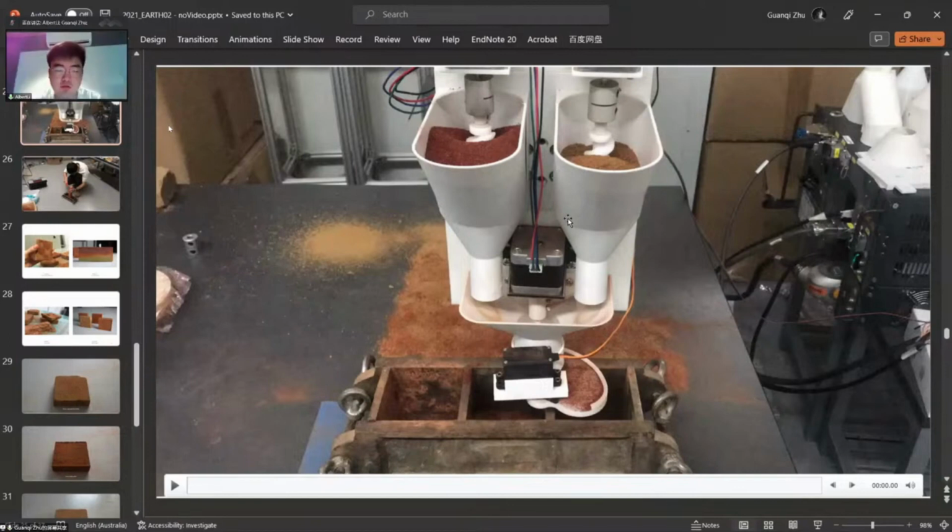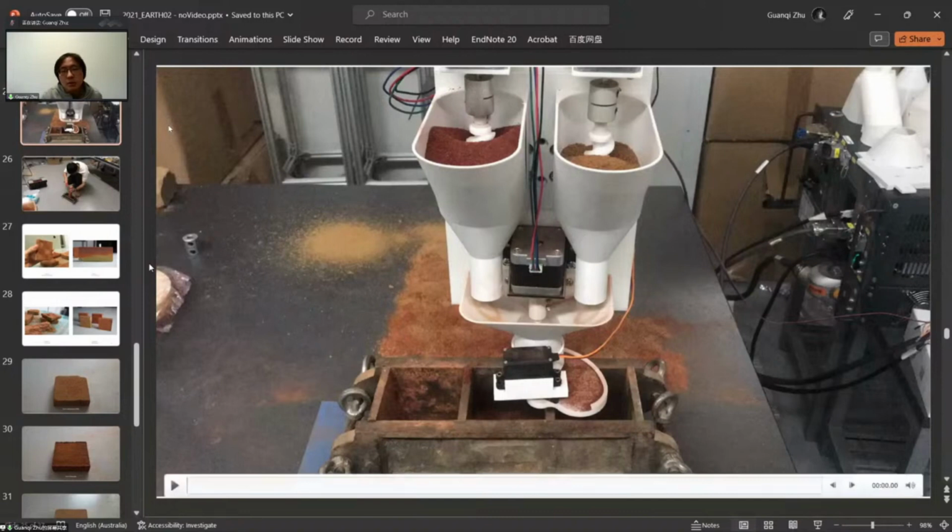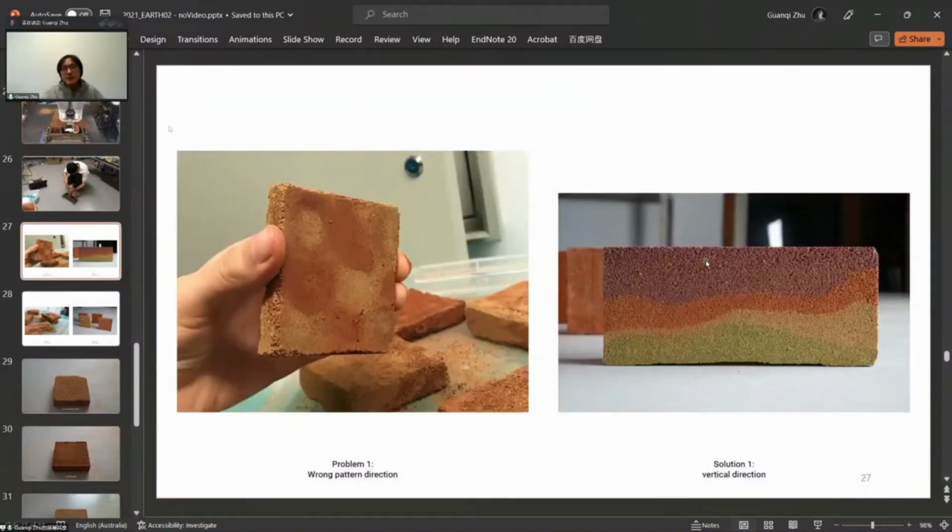So in your robotic system, only two colors of earth can you use. So how can you implement the green color on your page 27? Yeah, it's right. The material tank here is flexible. You can replace it at any time. It is because of the area limitations. So after I printed the first layers, I can replace it with another kind of new color so that I can achieve this. Yeah, it's not fixed.